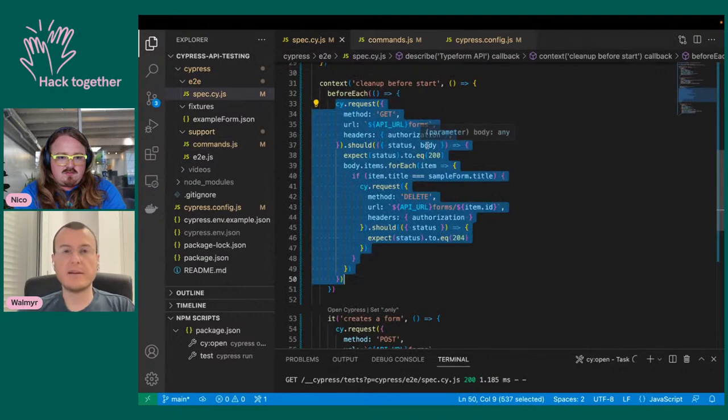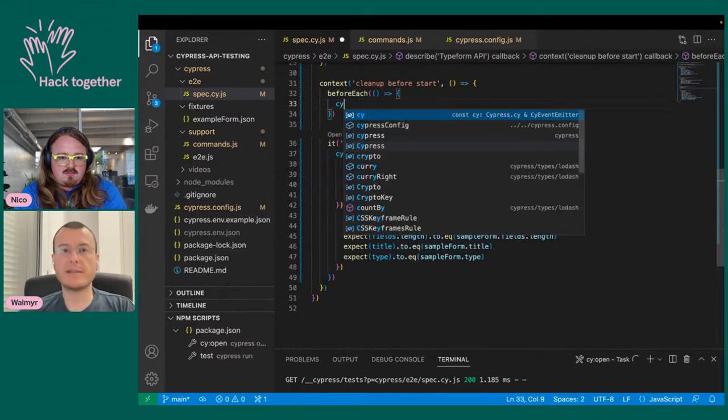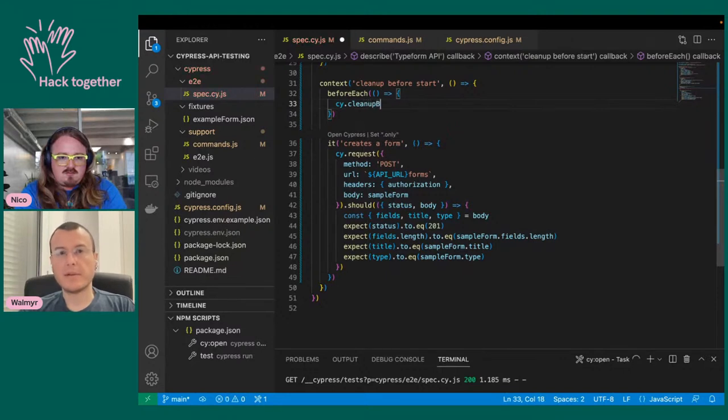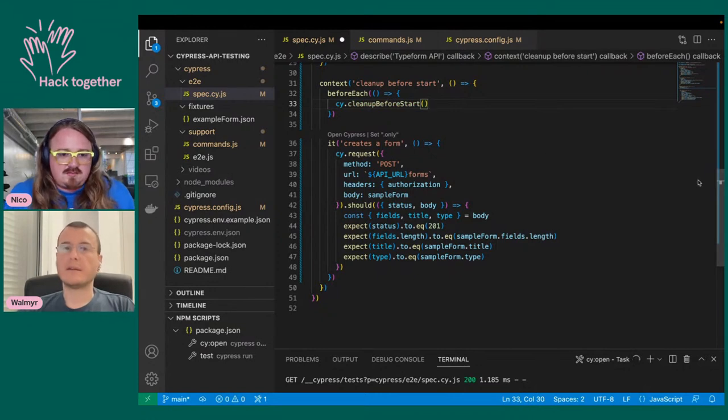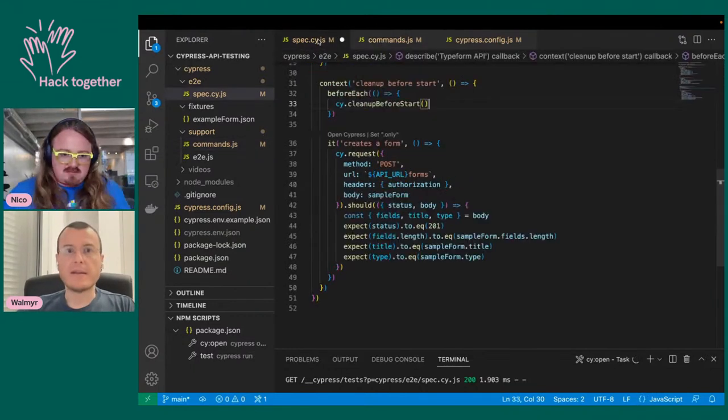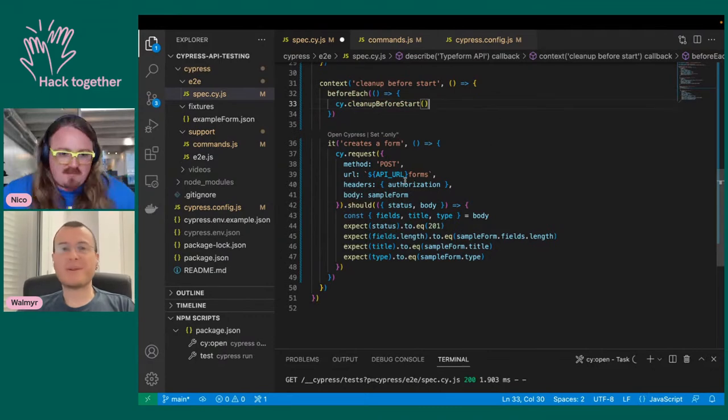And in here, I'm basically going to paste all that code. And then in here, instead of doing all that, I can simply say cy dot cleanupBeforeStart. I think you called your command cleanBeforeStart and not cleanup. Okay, so let's fix that. Yep. That's the good part of pair programming.